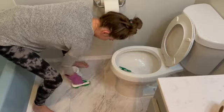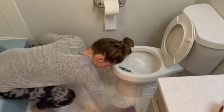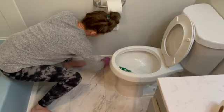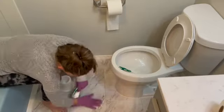Comment down below. I am working on this grout. It gets gross. I did use a laminate tile that sticks to the floor, and it is groutable tile. So it turned out really cool, and I'm able to scrub and keep it nice and very clean.